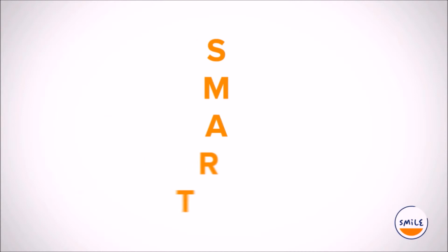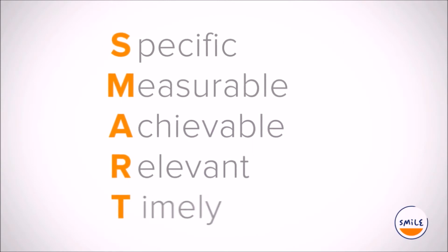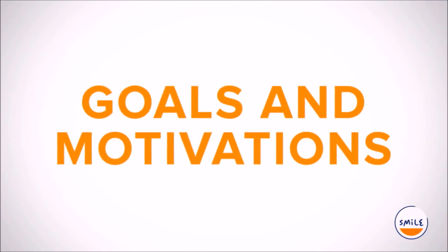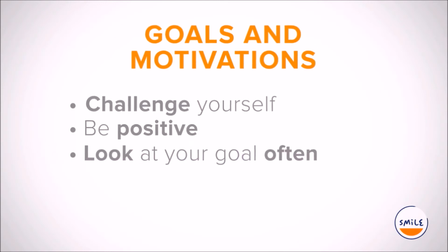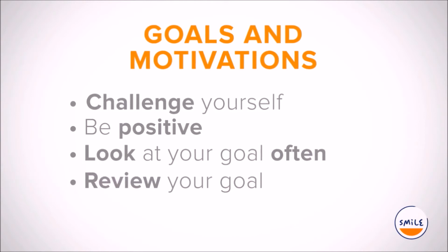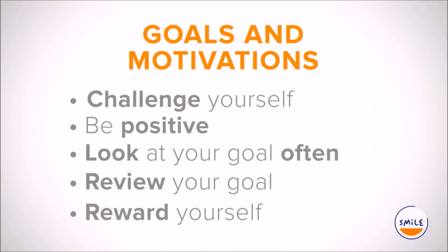For each answer, make sure that it is SMART: specific, measurable, achievable, relevant, timely. When thinking about your goals and motivations, keep the following in mind. Challenge yourself, but don't aim for the impossible. Use positive language. At a minimum, look at your goal and goal actions at the start and end of the day. If you get discouraged, review your goal and actions and fine-tune them if needed. If you achieve the goal, reward yourself with a non-food treat.